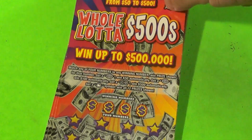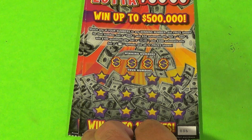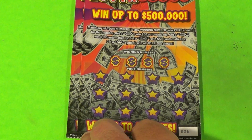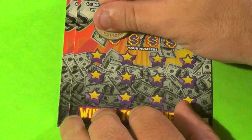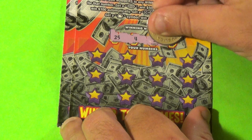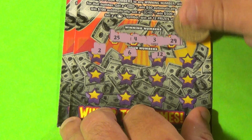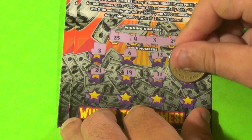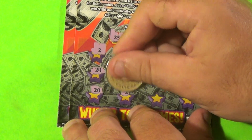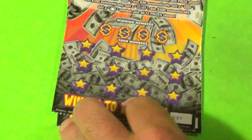And we are on to $5 tickets now, three of the Whole Lotta 500s, and we want to match the winning numbers, find the 50 or 100 burst symbols, the 500 bill symbol, or the money bag for the win all. And we are starting with ticket 36, and we will try to find a 25, 4, 3, or 29. And we have a 2, 6, 12, 23, 24, 19, 11, 8, 20, 27, 28, and 13. And we have a loser there.